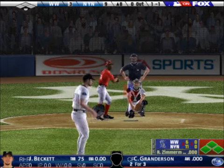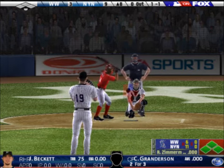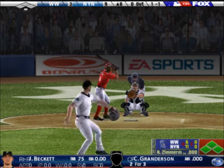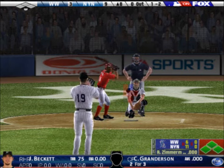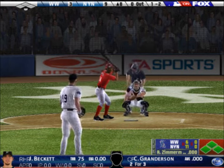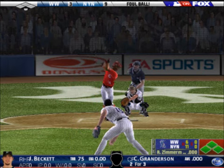Pitch in tight for a ball. Sometimes you try to make the hitter chase your pitch. That's exactly what you saw right there. Hits it foul.